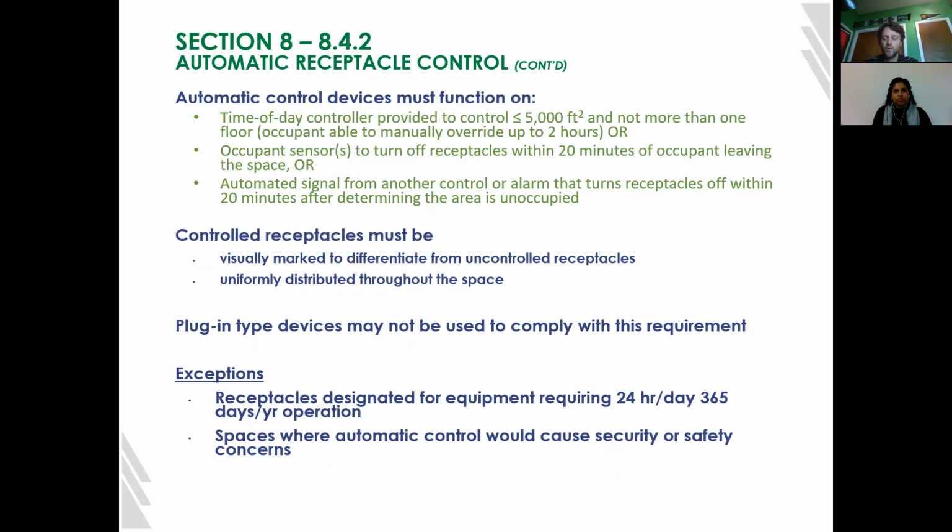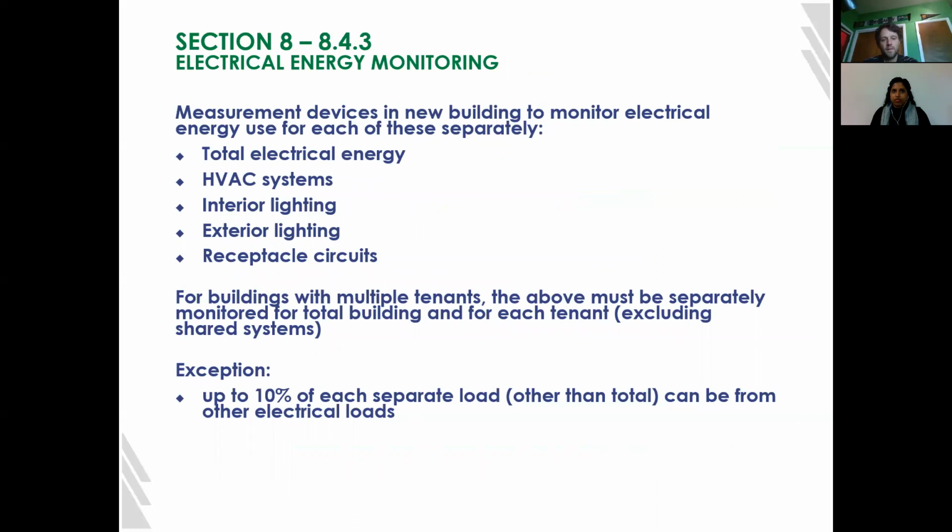So there are requirements where you do have to have automatically controlled receptacles to be able to turn those off, based on a time of day controller or occupancy sensors. And again, this is a requirement in the ASHRAE code if you're under part 1 of the energy code, not a requirement in the 2018 IECC though. Also in the ASHRAE code is a requirement for measurement devices to be able to submeter different end uses within a building, and to be able to monitor total electricity, the energy of HVAC systems, interior lighting, exterior lighting, and receptacle circuits.